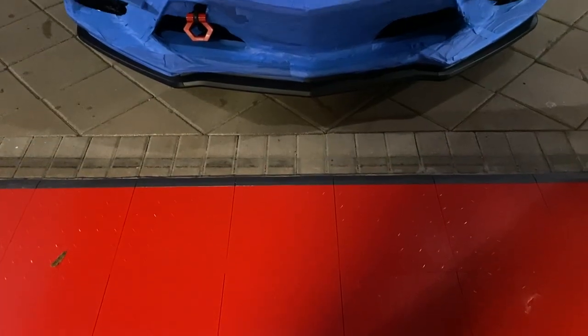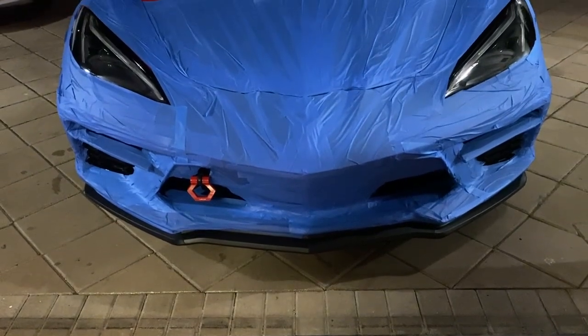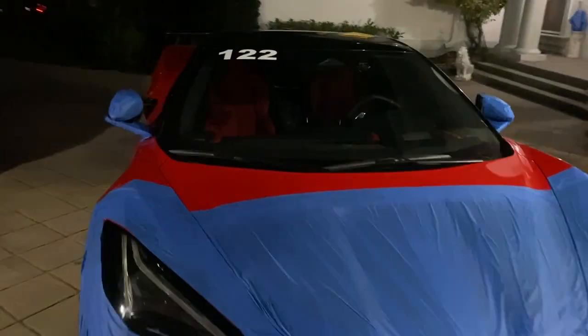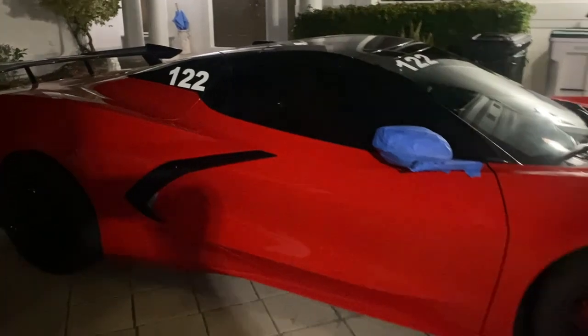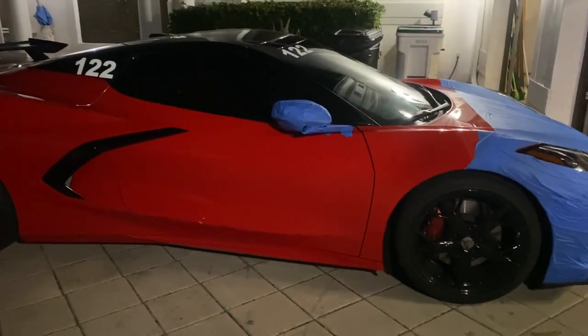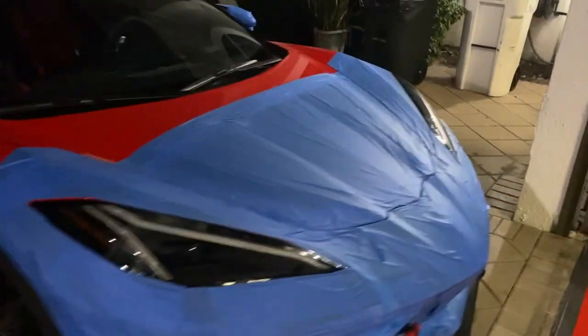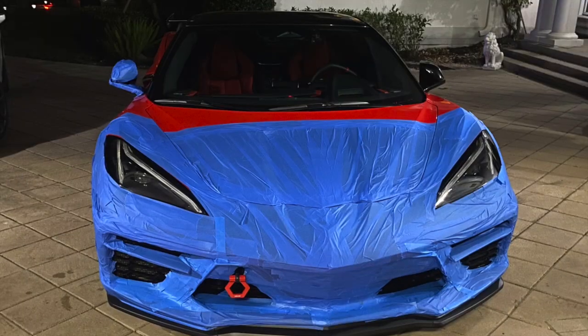You know, I have a Torch Red C8, but I guess this is what it would look like in Rapid Blue. Oh wait, no, that's just painter's tape. Why? Because this weekend is track day down at Homestead Speedway in Miami, Florida. Oh, we're taped up and ready. Let's get it on.